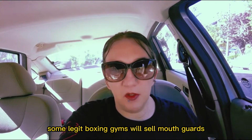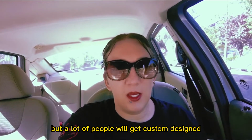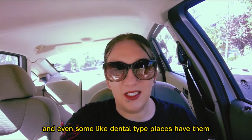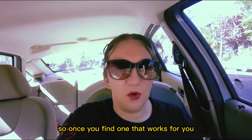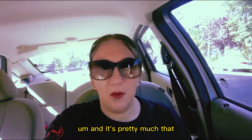And then also some legit boxing gyms will sell mouth guards. Mouthpiece guy I've never used, but a lot of people will get custom designed mouth guards that are a little more expensive. And even some dental type places have them. So once you find one that works for you, buy a lot of them. And it's pretty much that.